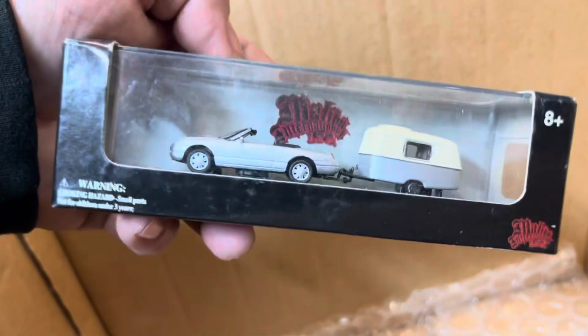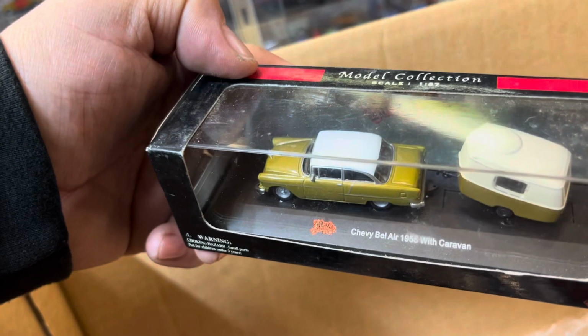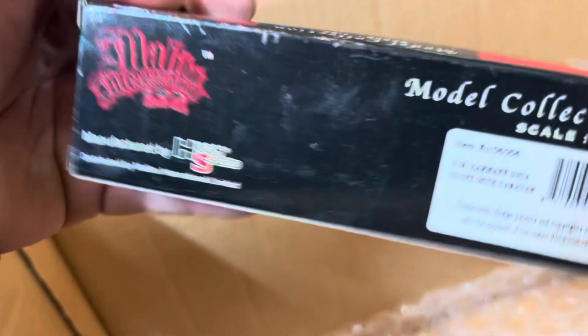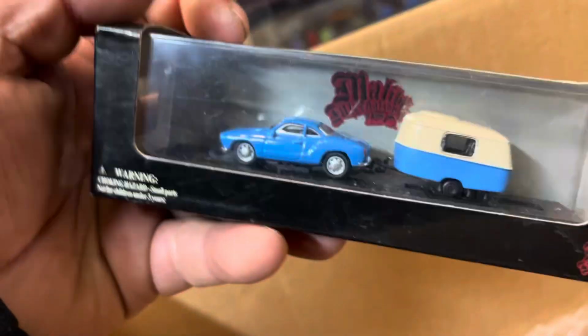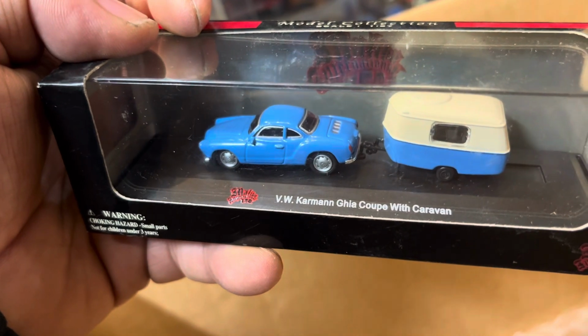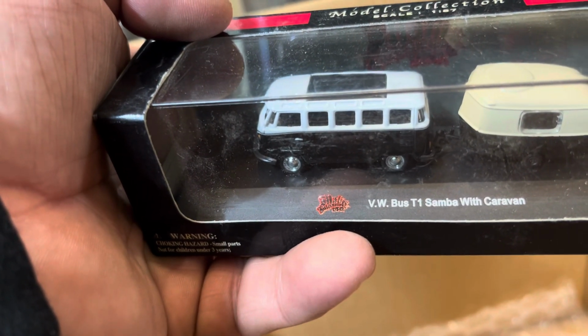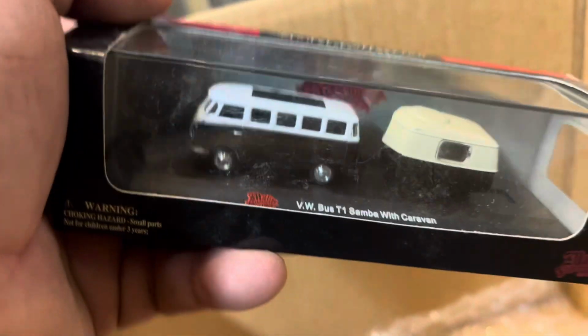All right, let's see what else. Another T-Bird, little motorhome. Wow, Chevy Bel Air, guys, a 55, 1/87 scale. All right, what else? Oh, look at that, Karmann Ghia with the little caravan. Okay, what else? Oh, look at this bus, cool. Volkswagen bus, T1 Samba with caravan. That's tiny. That looks cool.